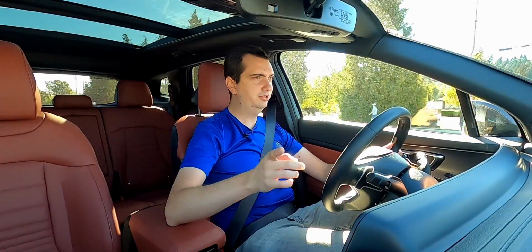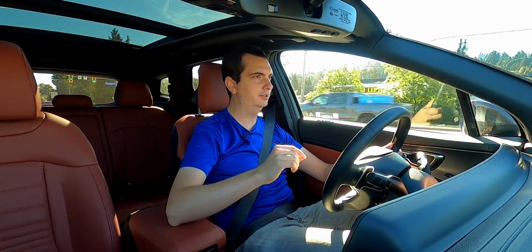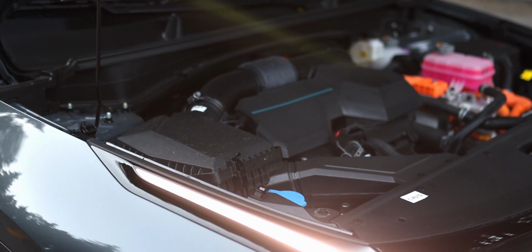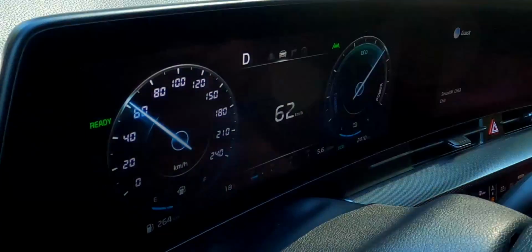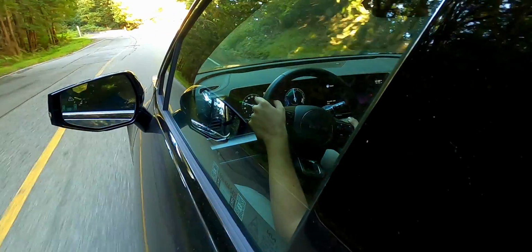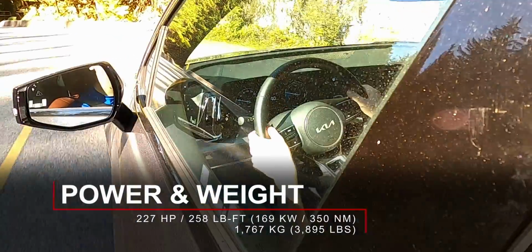But if you want a more punchy feeling from the Kia Sportage, then you have to go for the hybrid version. This one has a smaller engine, it's only 1.6 liters, but it is still a 4-cylinder, and it is turbocharged. Plus, of course, it has the help from the electric motor, which can provide all of its torque instantaneously. The total system output is 227 horsepower and 258 pound-feet of torque.